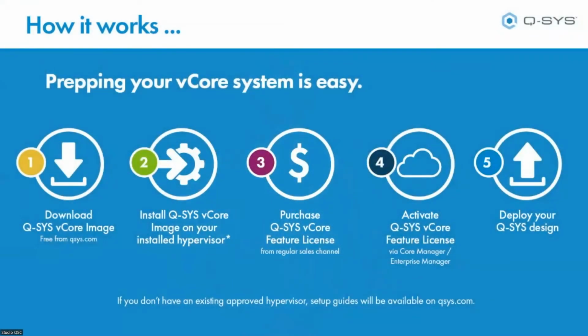You're going to start with a simple download from the QSys website. So you're going to download the vCore image. And then you're going to mount that onto a supported hypervisor of your choosing, of which we have three to choose from. And like I said, this is paired with a license, so through your regular sales channel, you're going to purchase that license and then activate it onto your imaged hypervisor. And again, very, very simple.